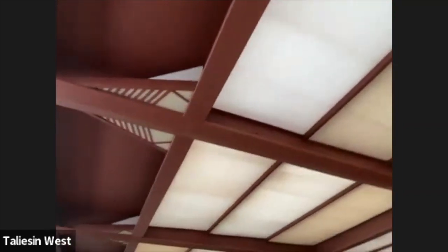So it's hard to see because it's getting a little dark in here, but the majority of our roofs at Taliesin West are made of fabric. You can get pretty close to the roof right here. Can you see? Fabric. That's fabric. Yeah, I can tell now when you touch it. Wow. Yeah, it's fabric. The majority of our roof is waxed canvas.